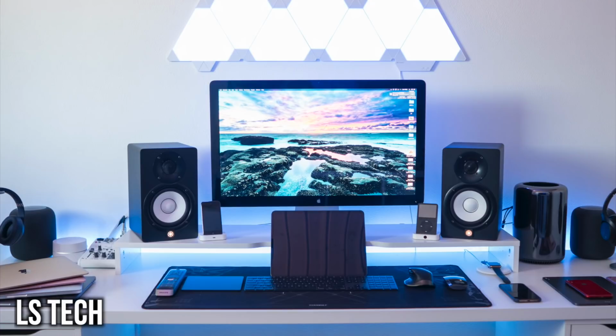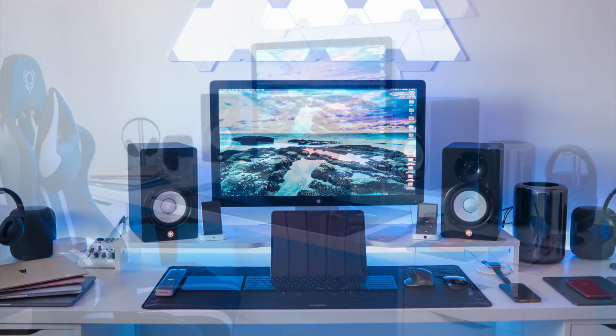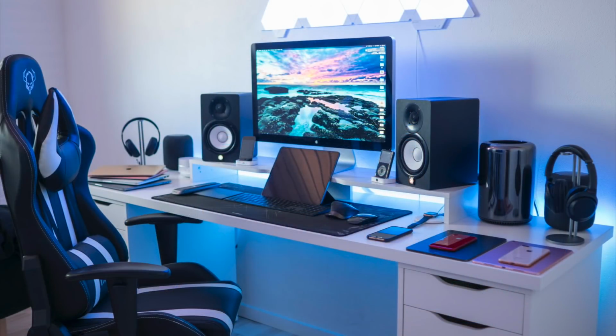Now we've got LS Tech, and before I go any farther, people, if you're an Apple hater for whatever reason, get over it. Lots of Apple stuff here. So his main setup is the Apple Mac Pro with the 6-core version, which is hooked up to the Apple Thunderbolt display. Is a 27-inch panel here. Got them propped up on like a monitor riser, and on each side, his speakers, the Yamaha HS5. You can see an obvious kind of black and white theme going on with all the gear and peripherals and stuff. RGB light behind the desk, the Nanoleaf panels. It's almost a given at this point.